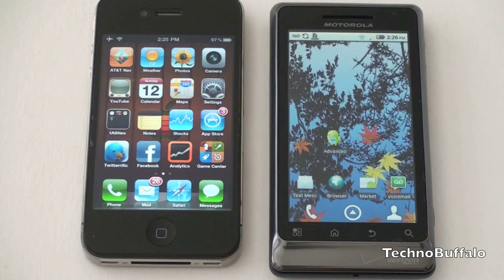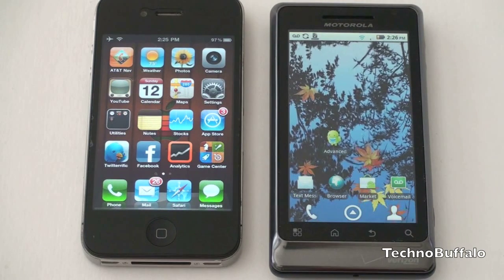So again, assuming the same unlimited plan, now only 500 texts, the unlimited web and visual voicemail is going to cost you about a little more than $300 up front. So the same price, about $100 per month. So it's about the same price-wise to get either phone.